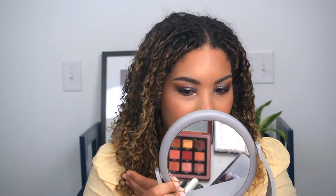So I'm just gonna do the rest of my face, and we're gonna see how the products lay on top of the foundation and see how that goes. Okay guys, I'm back and I did my makeup and I don't know which side to choose. For some reason, the Bite Beauty side feels much more moisturized versus the Rare Beauty one. They both look radiant, but the Bite Beauty side feels a little bit dewier. I'm gonna zoom in so you can see what I mean.